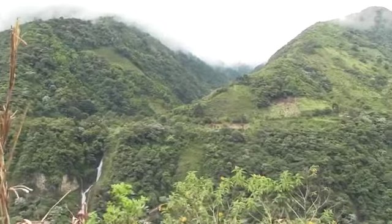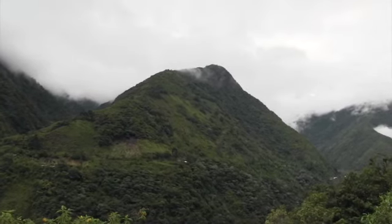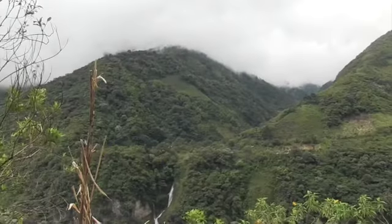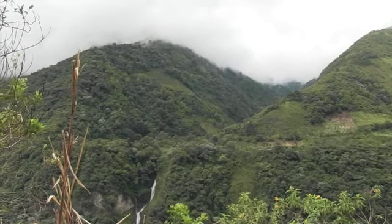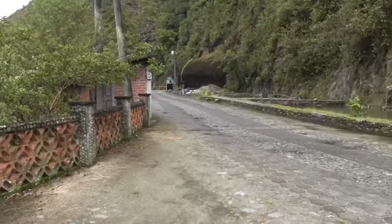A lush valley that flows from wicked mountainsides. And notice how they've agriculturalized those steep slopes, mind-boggling. If I had to walk up to the top of that slope, I'd put it down as one of my great epic adventures.